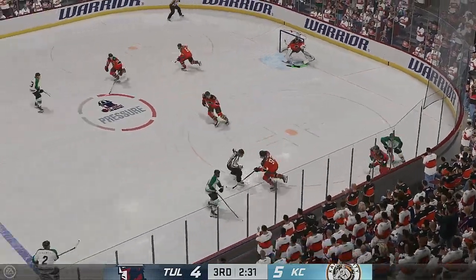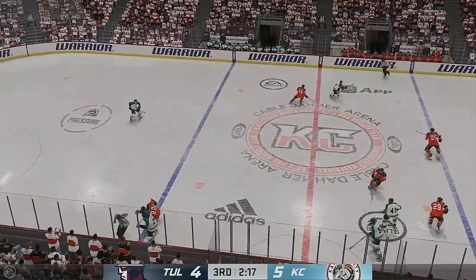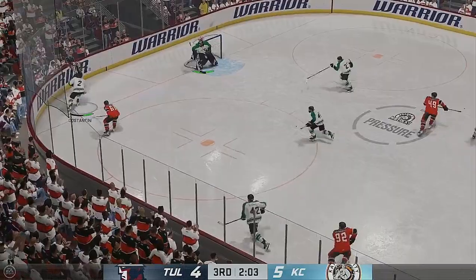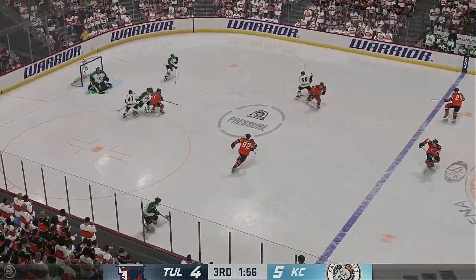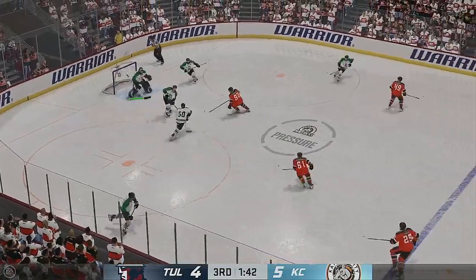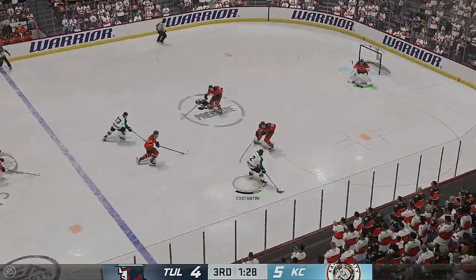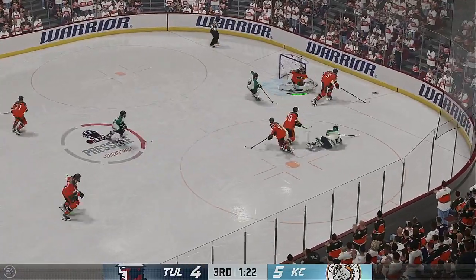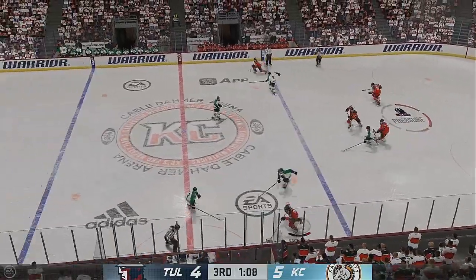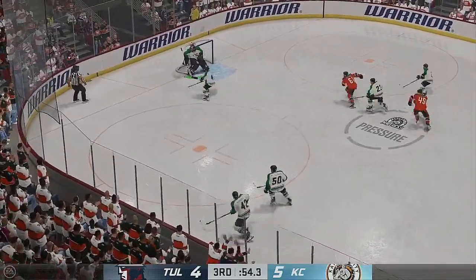Hayhurst won the draw here in their own zone. Jones takes the puck. Smart defensive play there. Solid check to slow him down. Feeds the puck to Putria. And he'll retreat inside his own end. Down the right wing and into the offensive zone. And it's easily turned aside. The Mavericks have it now. Along the side, here they come through the neutral zone.